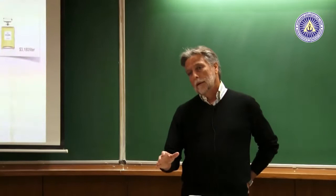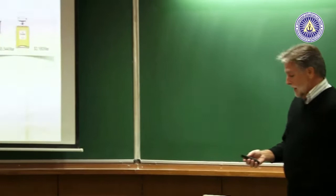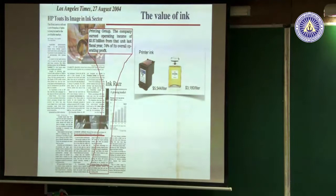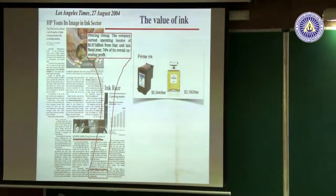And I thought they made electronics. So there's money in ink, apparently. That picture shows what is more expensive than perfume? Yes, printer ink is more expensive than Chanel No. 5. That's pretty shocking, isn't it? Say again? I don't think that's going to be well received, but anyway, okay.